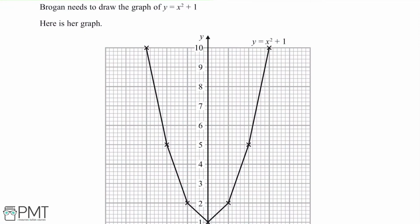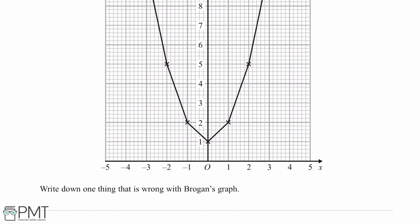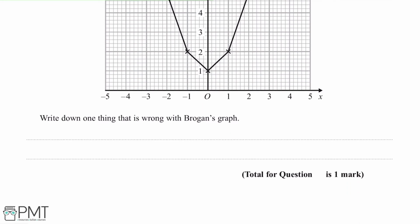Brogan needs to draw the graph of y equals x squared plus 1. Here is her graph. Write down one thing that is wrong with Brogan's graph.